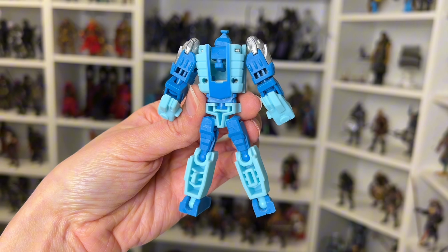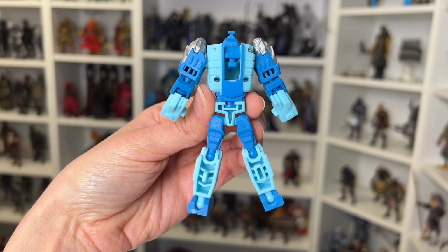Again, we're talking about that blue color scheme. Blue is always my favorite color. And to show you how much I love it, I'm going to transform it for you as well.